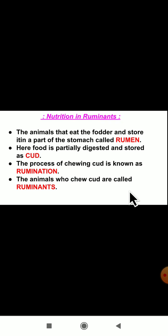Ruminants are nothing but the animals who store their food and chew the food continuously. For those we call ruminant animals. See here, you have all observed the buffalo. That buffalo will be chewing the food continuously, even whenever they are not eating.